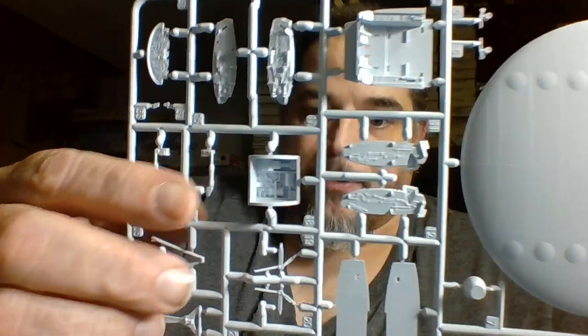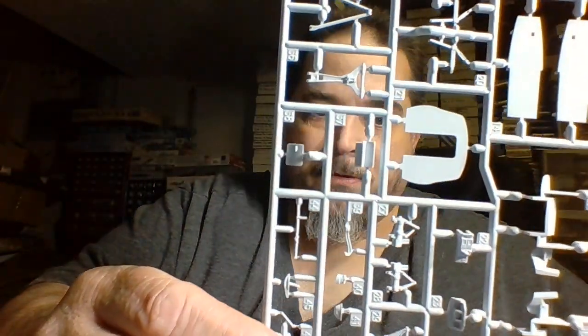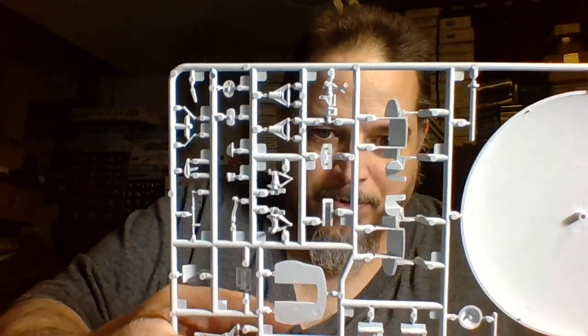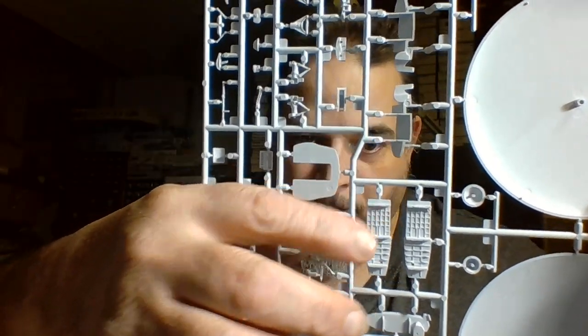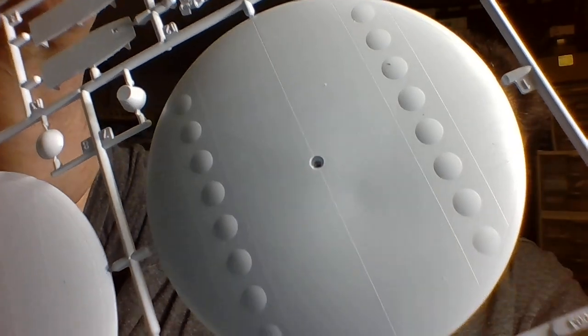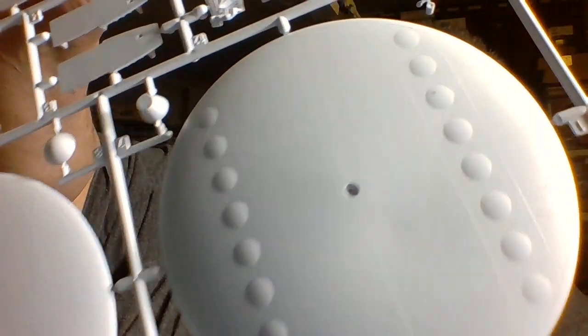And of course the front bay for the landing gear. Landing gear stuff right here. Flip it over. And of course, here's the base for the landing gear that goes into the engine nacelles. So, this looks nice here too. I mean, look at the detail on the dish there. Getting closer there. Nice detail on the dish. So there's the second right there.